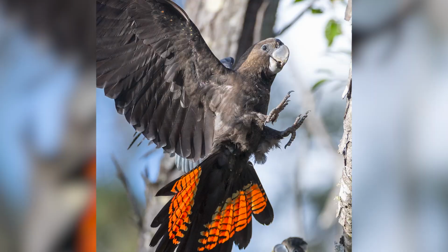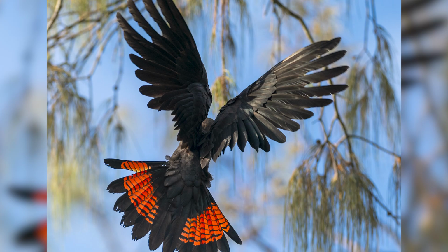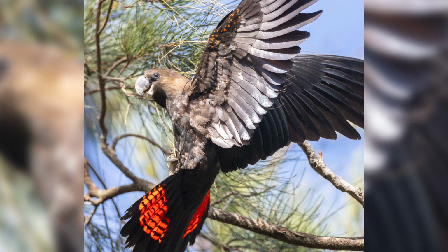So to help people with a bit of information to correctly ID a glossy black-cockatoo, the glossies, smallest of the black-cockatoo family, they're a dullish browny black in appearance. When you see a glossy's feathers with sunlight hitting them, you will entirely understand why they're called a glossy black-cockatoo. They have the most beautiful glossy sheen, their feather quality. But if you're just looking at a bird in a tree, it's kind of a browny black colour.